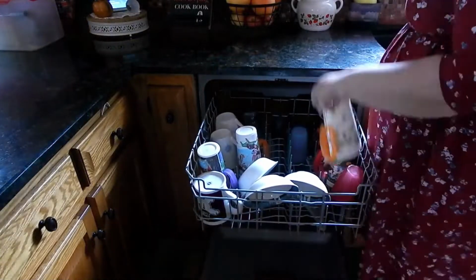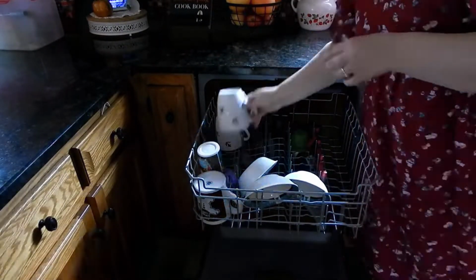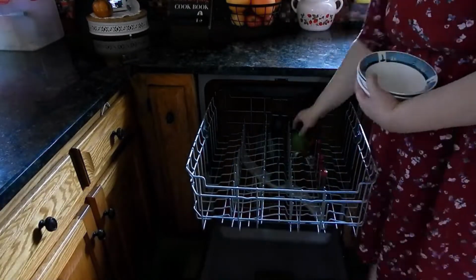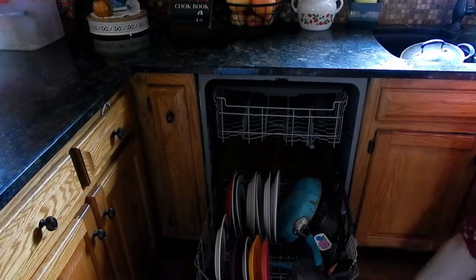I'm going to unload the clean dishes from the dishwasher from the night before, and then load up our breakfast dishes. And I'll wash any that can't go in the dishwasher. I'll wash them real quick.